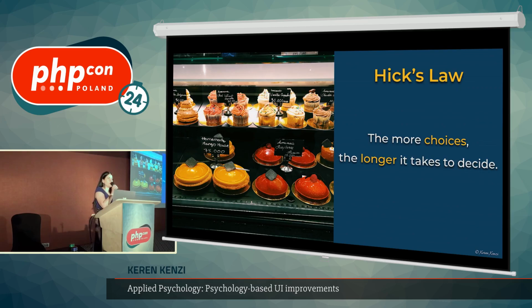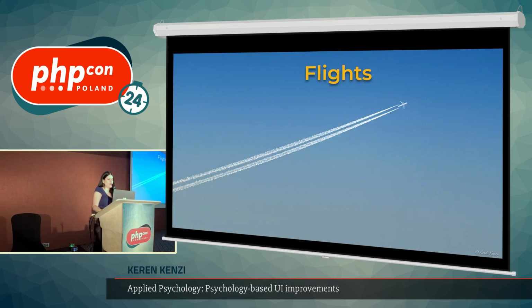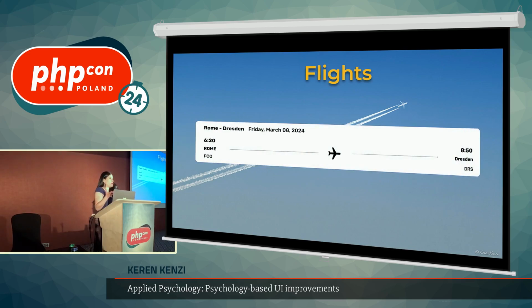Because we have to compare. Do I want to eat pancake? I ate pancake yesterday. Do I want to have chocolate? So we have to take all these different considerations into account, comparing so many options. It takes time. It's a long process. So it's really recommended to keep it simple and present to the user only 3 to 4 options to select from.